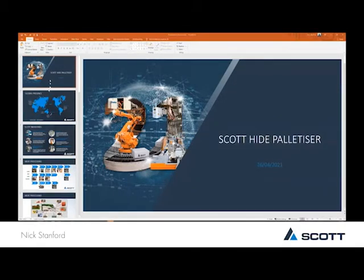Look, I threw this together in a bit of a hurry, but I've tried to cover off some of the key aspects of the technical side of the hide palletizer. I'm sure there'll be a few gaps. I've got Merv also on the line, who was project manager for the system, and I think Andrew Arnold may have dialed in as well. He's from our New Zealand factory and was heavily involved in overseeing the build.